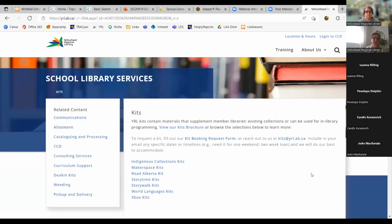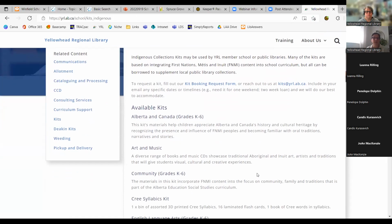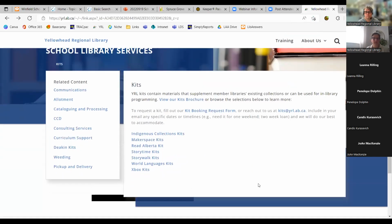We have kits in a variety of different categories. Our Indigenous collection kits, for example, were developed to align with K-12 curriculum, so that might be something you want to have a look at. And there's full descriptions of each of them here. Read Alberta kits, I would say they're not my favorite because they're maybe getting a little dated, hey Laura, but they did have Alberta Book Award winners in those kits.